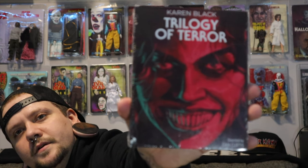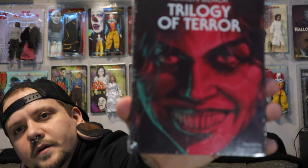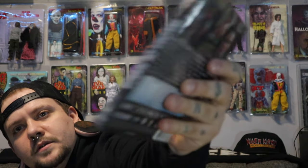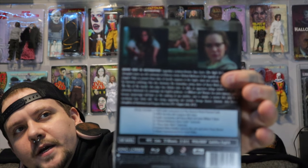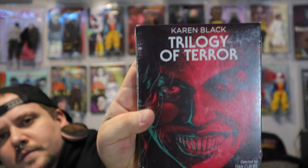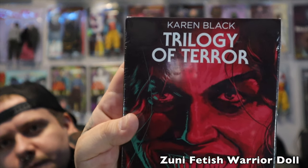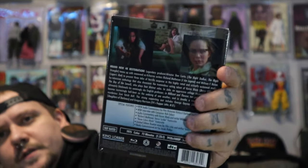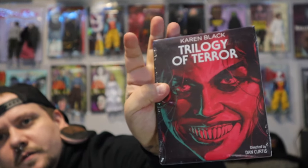Next, from 1975, Trilogy of Terror. It's three little short movies, anthology style. It's Karen Black, which I spoke about in my last video with the Distinctive Dummies Zuni creature. Really cool to have this. I also haven't opened it because it is also on YouTube. Nice slipcover movie. Highly recommend you checking this out, especially that third story with the Zuni fetish creature.